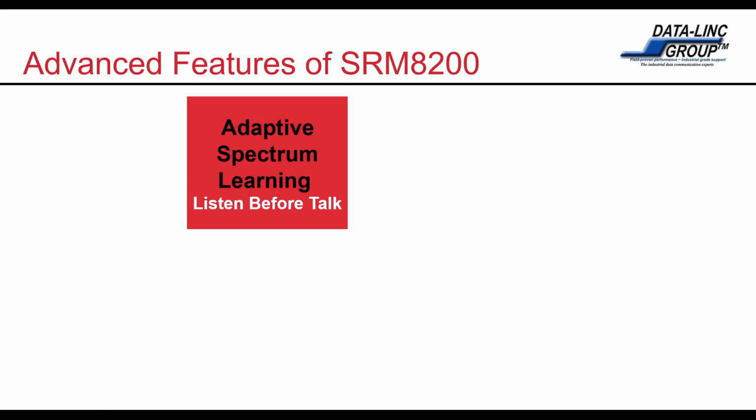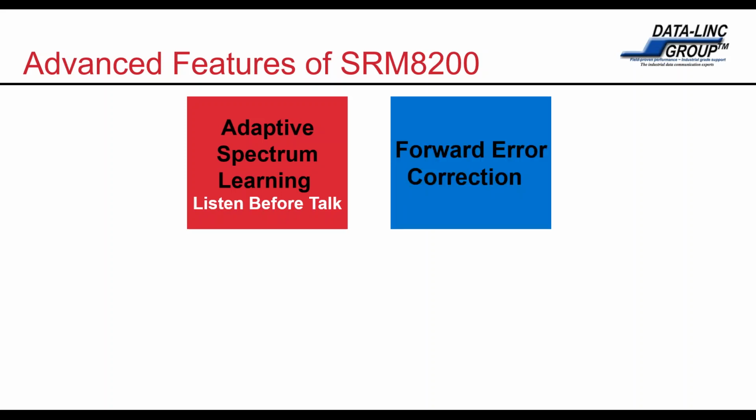Listen before talk is another mechanism which allows wireless systems to look for breaks in spectrum channels and then transmit in that channel. The adaptive spectrum technology actually follows this mechanism. So in a varying traffic load environment, this is going to help you maintain performance of the individual system.